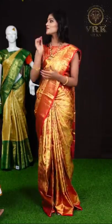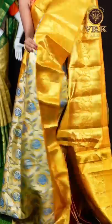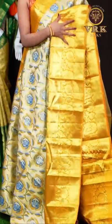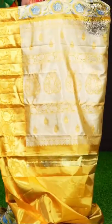Next saree. So here we have another beautiful one with a bluish gold and yellow color combination. All over the body it has got pretty florals with multicolor meena work. And the border, it's a mustard color turning work border. And here we have a brocade pallu in contrast color.